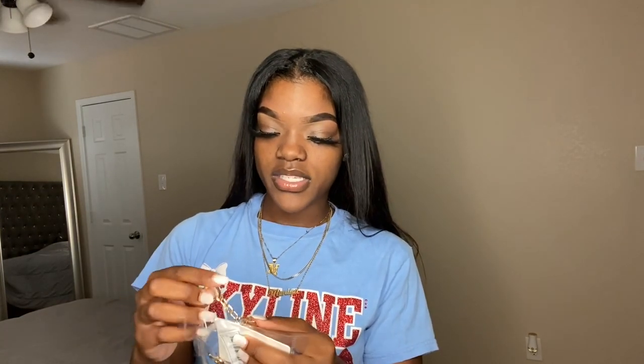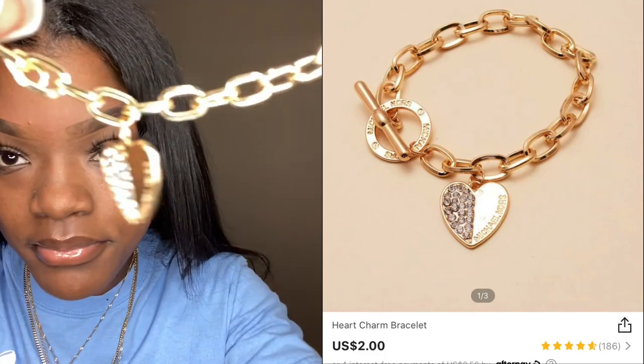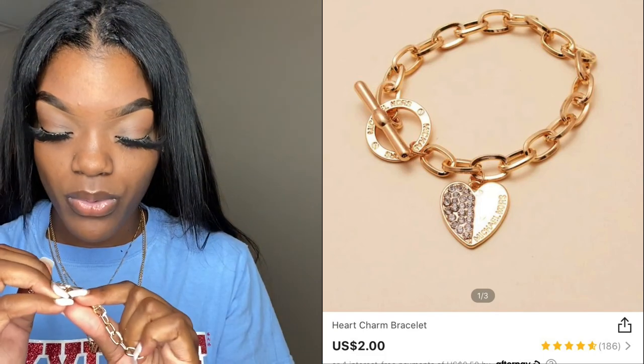Next. Oh, I gotta take this out of the package, because I know y'all missed this on the site. I know y'all did, because I almost did, and I had to pay attention. Anyways, it's a Michael Kors bracelet from Shein. Look. Y'all think I'm lying? It's a Michael Kors. Michael Kors, baby. That's what it says on there. It says Michael Kors. I promise.